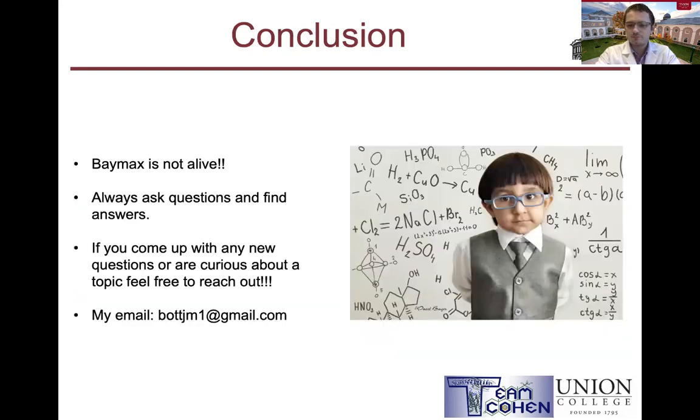So what did we learn today? What's our conclusion from all of this? So our conclusion, even though Baymax shows order and he can process energy, he is not alive because he's not able to grow and develop. He's not able to regulate himself. He doesn't meet at least 2 of the characteristics that all living things need to meet. So what I hope that you learned today is learning the value of asking questions. The most important job a scientist could do is ask questions and find answers to those questions.